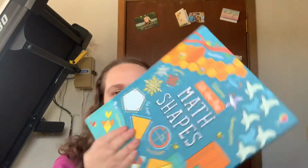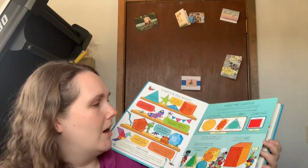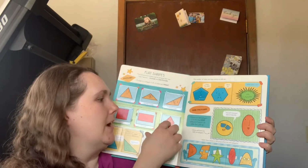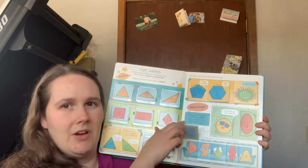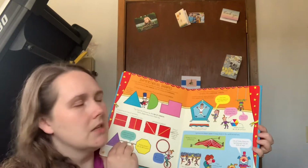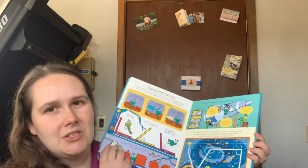So then I also have this Lift the Shape Maps book. This is actually a little bit advanced for her by quite a bit, but it's what I had. And so instead of reading what's on the page, we can talk about it in different ways. She can still lift the flaps, which is really fun, and talk about it, and we can still use it. But it is significantly advanced, but it's still just a fun way to look at and play with shapes, and she really likes lifting the flaps and looking at it anyway, so I got that in there.